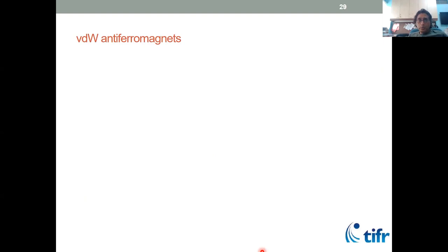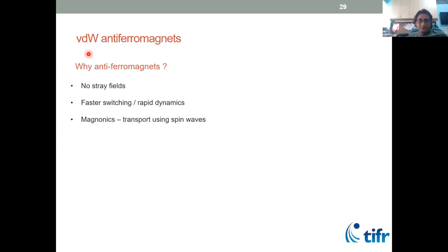So what we focused on are van der Waals antiferromagnets. You might ask, why are antiferromagnets interesting? Because all this while people were crazy about ferromagnets. One of the advantages of antiferromagnets is that if you want to make complex devices, they don't have any stray fields, because antiferromagnet means every site is accompanied by another site pointing in the opposite direction. So overall, there is no net dipolar magnetic field far away.